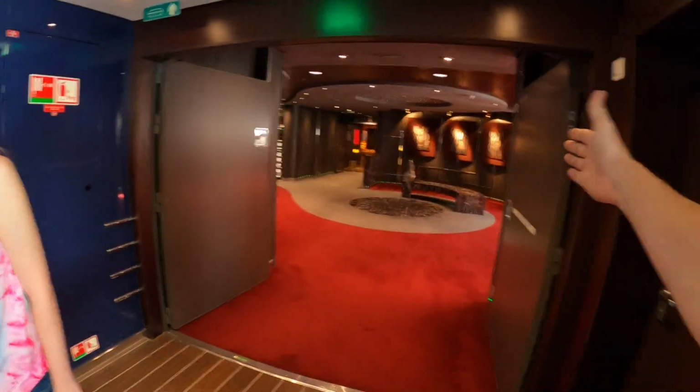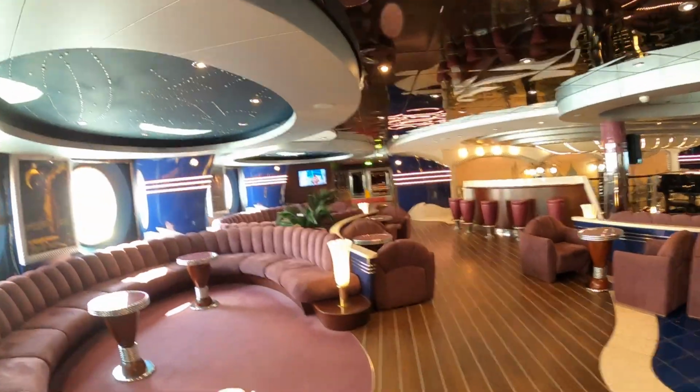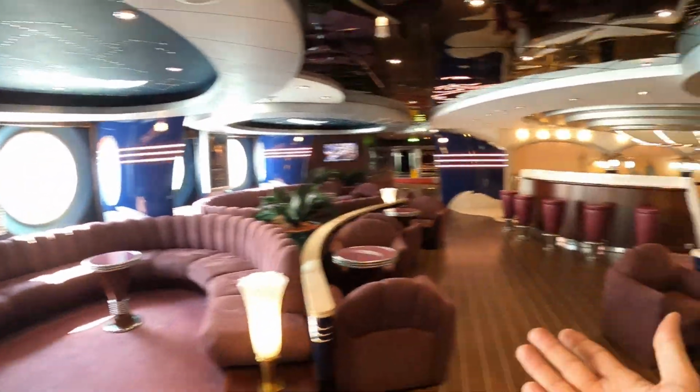Okay, so just coming through the jazz bar, they got a little seated area there if you want to just kind of hang out in between. This is La Luna piano bar. They've got some tunes playing. We'll have to make it nice and quick, but they have some beautiful lounge seating over here to the right.